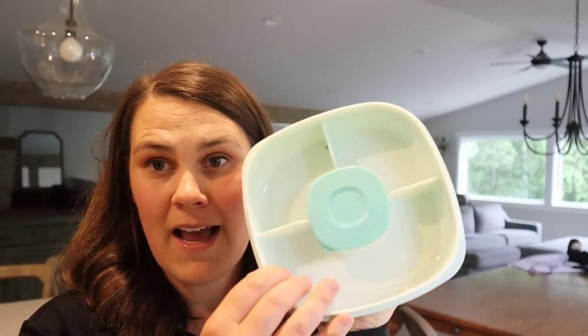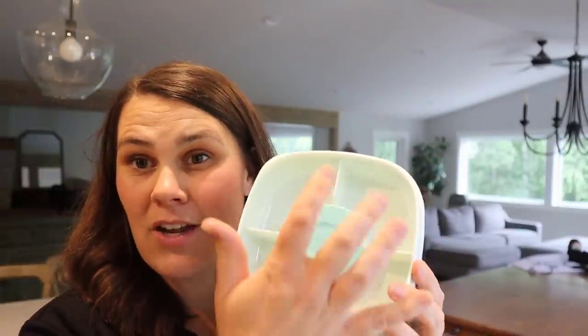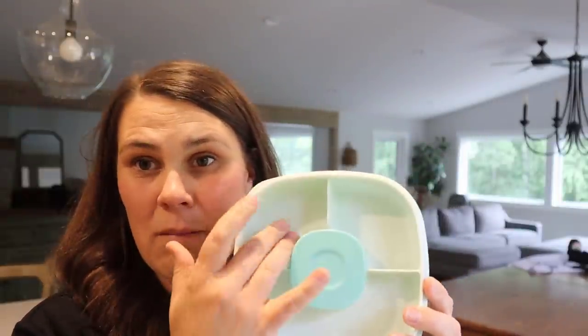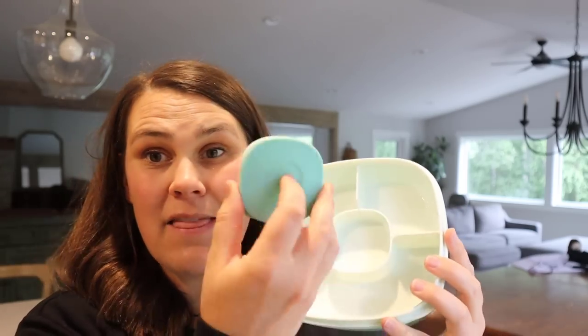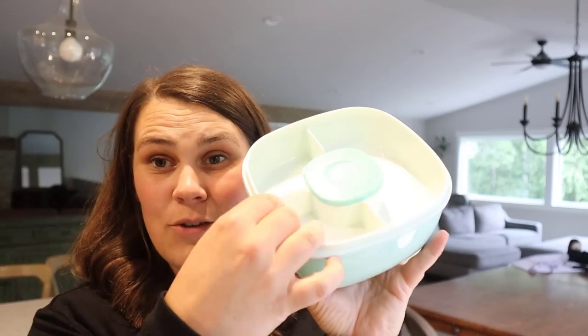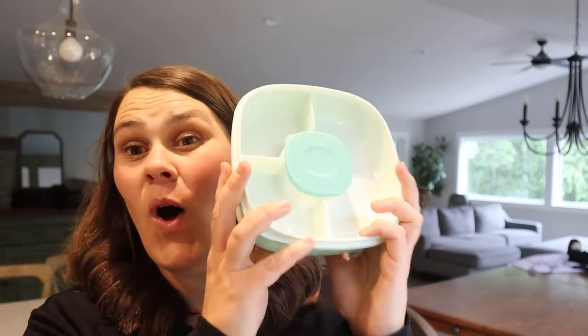Then you open it up and it has a top layer here. You can put things. I usually put some meat in here and maybe some seeds or some hummus and carrots or crackers. Perfect. Then in the middle here, there's a container for your salad dressing. And it's like the perfect size. Then you take off this top layer and you have this really deep bowl for a great salad. You guys, I have been using it all summer.